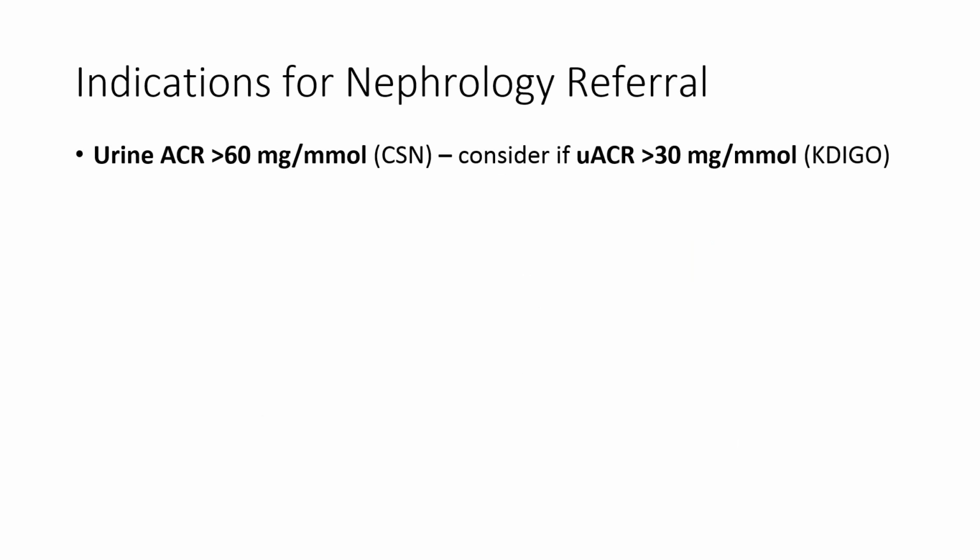So the guidelines do vary, whether you look at the Canadian guidelines or the KDIGO guidelines, which are international guidelines, on what is the degree of proteinuria that requires nephrology referral. So the Canadian guidelines talk about urine ACRs over 60, whereas the KDIGO guidelines look at over 30. And I think a lot of the difference between these two kind of depends on whether or not you think this proteinuria is explained or not.